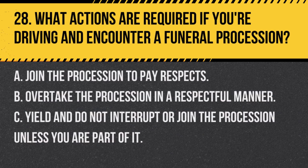Question 28. What actions are required if you're driving and encounter a funeral procession? A. Join the procession to pay respects. B. Overtake the procession in a respectful manner. C. Yield and do not interrupt or join the procession unless you are part of it. Answer: C. Yield and do not interrupt or join the procession unless you are part of it. Respect for funeral processions is both a legal and social expectation.